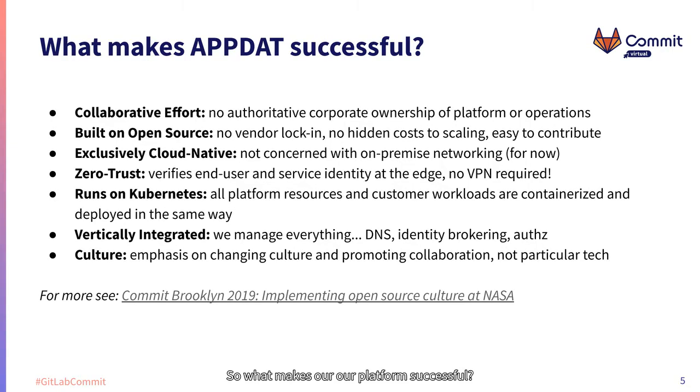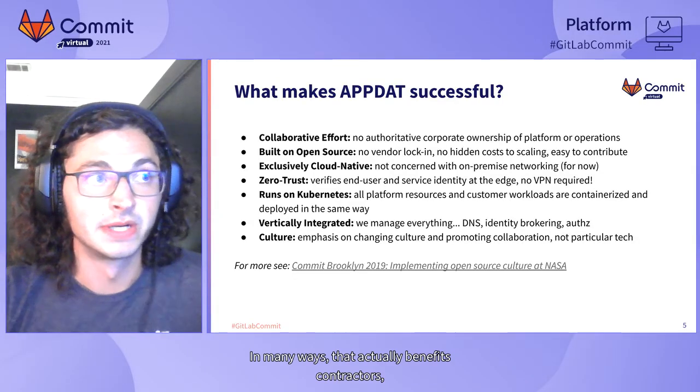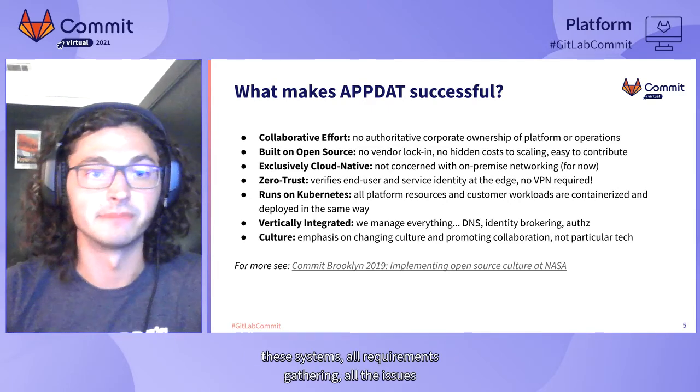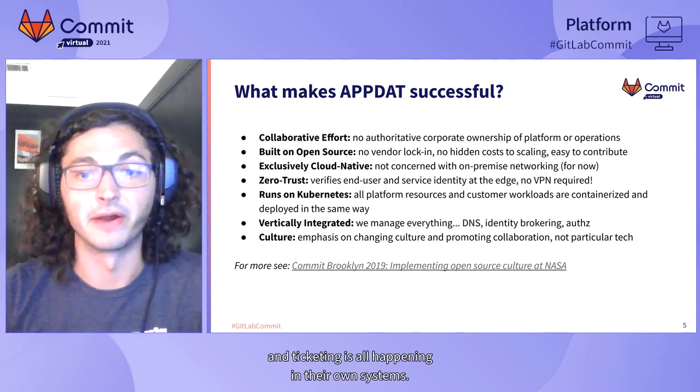So what makes our platform successful? One of the core problems that we were trying to solve was the fact that NASA really had no way to manage software deliverables. As a result of that, contractors generally perform all software project management using their own corporate systems and their own corporate infrastructure. In many ways, that actually benefits contractors, particularly those that are large and well-established within the agency, because they're able to silo all of this domain knowledge on how to build these systems. All the requirements gathering, all the issues and ticketing is happening in their own systems.